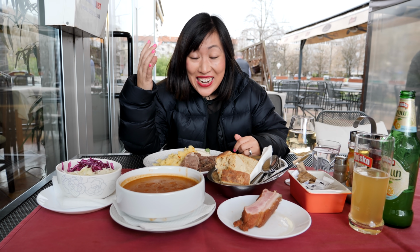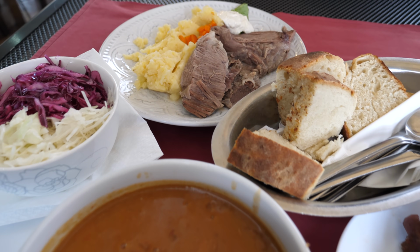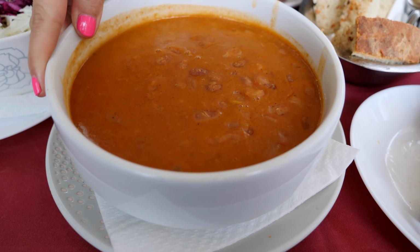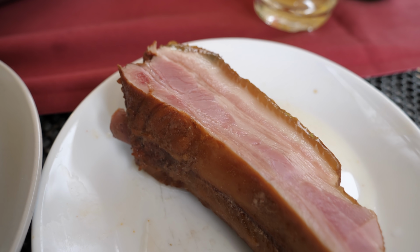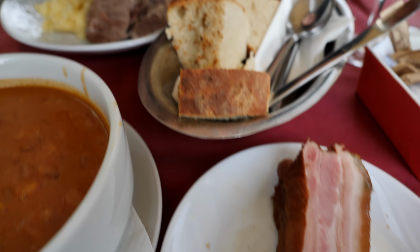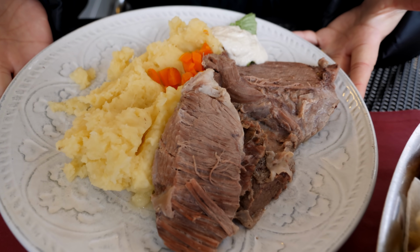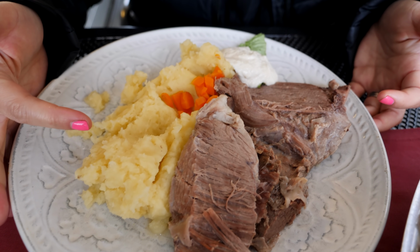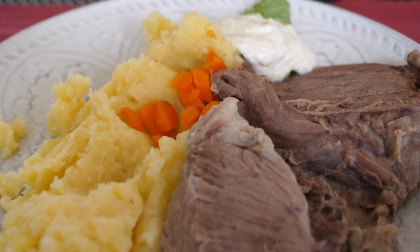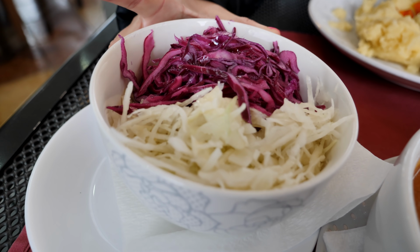Our lunch has arrived and it looks like a really hearty feast. So we've got here a very traditional Croatian soup or stew. It's grah, which is basically just a bean soup, and it comes with a big smoked rib, so that's a pork rib there. We've got some homemade bread, so bread that's just made in-house that will go perfectly with the stew. This here is a plate of boiled beef with some mash, and then the spicy sauce turns out to be horseradish. Bit of boiled carrot on the top there, and then we also just got a simple shredded cabbage salad to go with it.